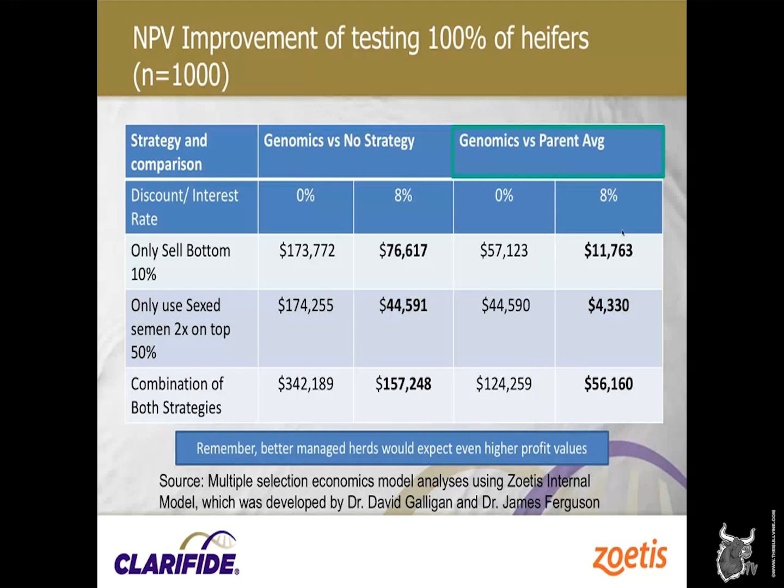So that is your $57,000 and 100 roughly there, and that's comparing that to no interest rate. So that's the genetic value and advantage over parent average if you multiply it times 1,000 animals. If you then say there's an interest rate there like we saw, that translates into $11,000. So again, you kind of see the dynamics there. This is, again, better than parent average and over the cost that we already have incurred at those interest rates.